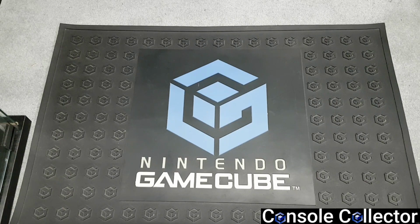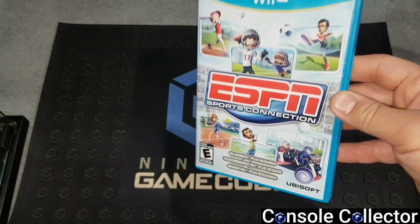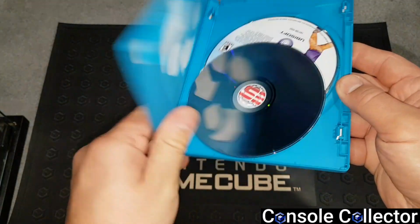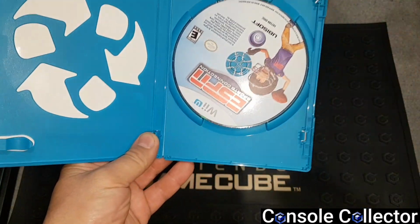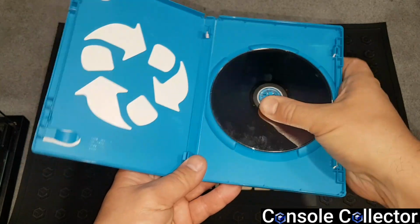Hit up some thrift stores recently and picked up a few games. I found this for $1, ESPN Sports Connection for the Wii U. I opened it up and got the game, as well as a loose disc of Nintendo Land. So for $1, why not?